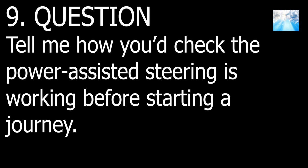Number 9. Tell me how you check the power assisted steering is working before starting a journey. This question sometimes confuses people and I guess it's trying to get a simple answer out. Easiest way that I can put it, apply some pressure to the steering wheel, turn the car on. If the wheel loosens up, your power steering is working fine. If it doesn't, your power steering is knackered.